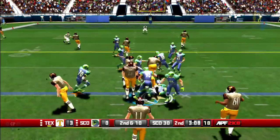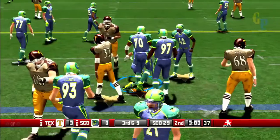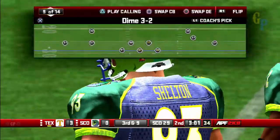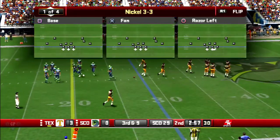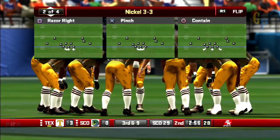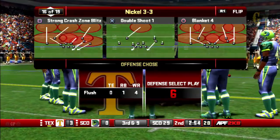Simpson takes it for his eighth carry and maybe picks up one on the play. O.J. Simpson played it smart on that last one by following his blockers, but hey, they were unable to open up any holes for him. Well, not much of a gain there, and they will face third down. Third and long, too, Dan. Big play coming up.